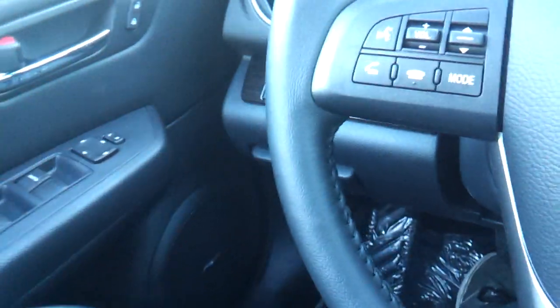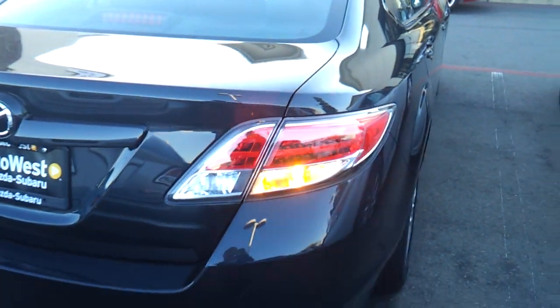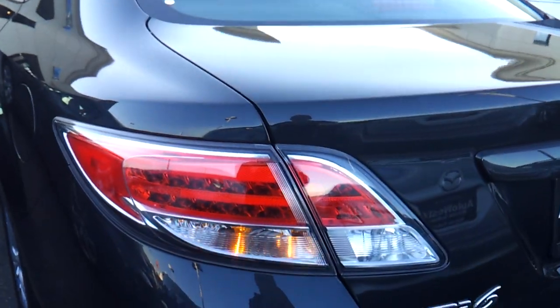And it's going to cut on the headlights, fog lights, and the hazards. Driver's side window is automatic down. These are heated exterior mirrors with LED turn signal indicators. Projector beam headlamps, fog lamp. Rear window defroster and a third brake light.